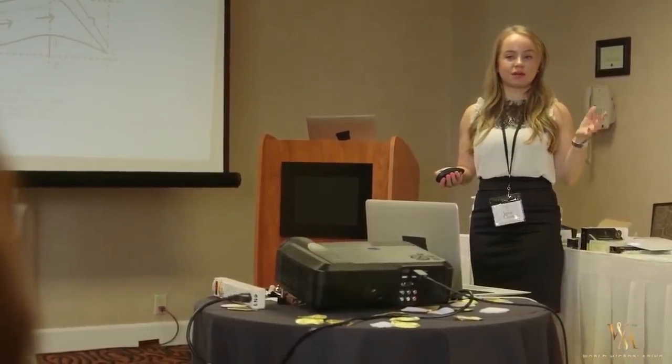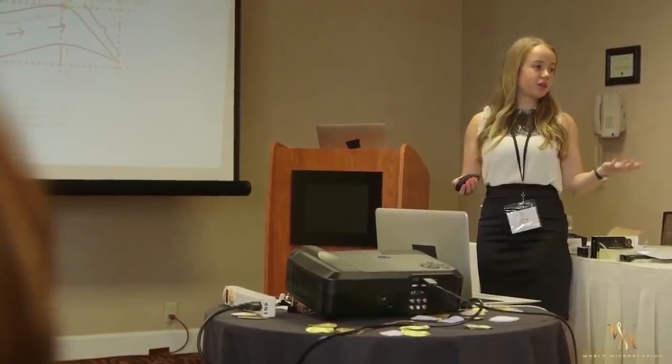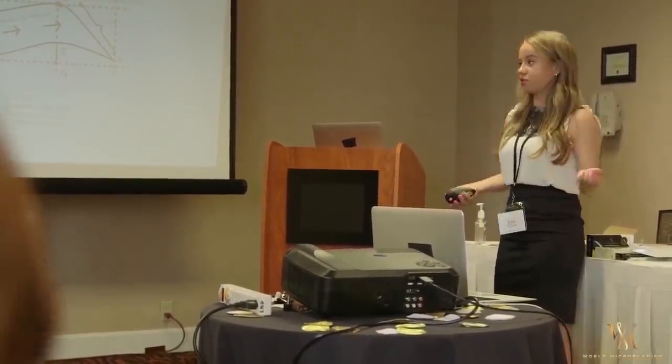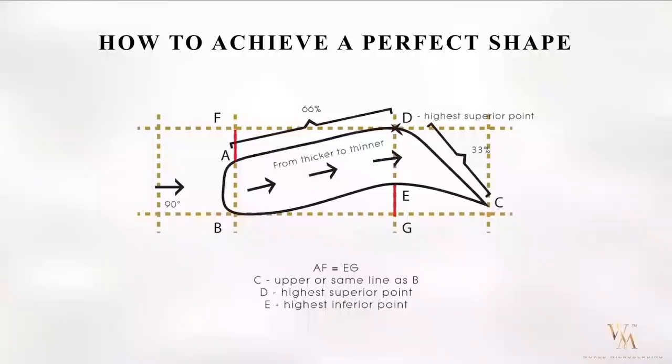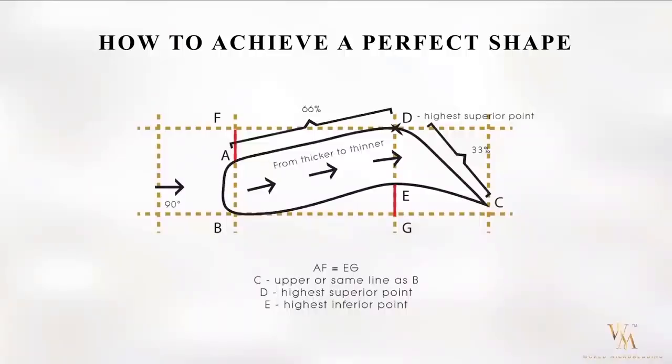But everything gets, how would I say it? It's calculated, and you're going to see that it's a formula that you could use for all your customers, basically. So over here, if you have a look at the eyebrow, I already showed you that the eyebrow was divided in 2 parts while I was drawing, and 1 part the tail. So from the beginning to the arch is going to be 66% of the eyebrow, which is like 2 parts of the eyebrow, and the tail is going to be 33% of the eyebrow.